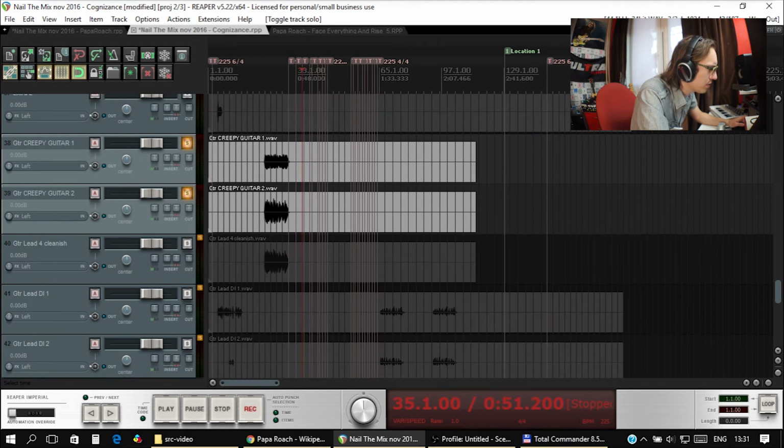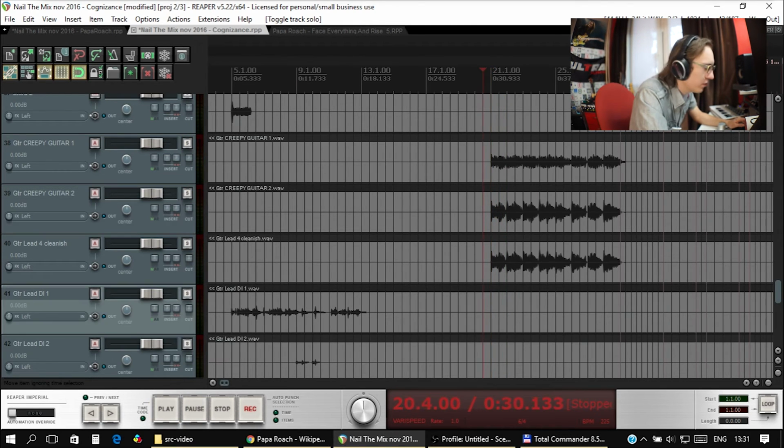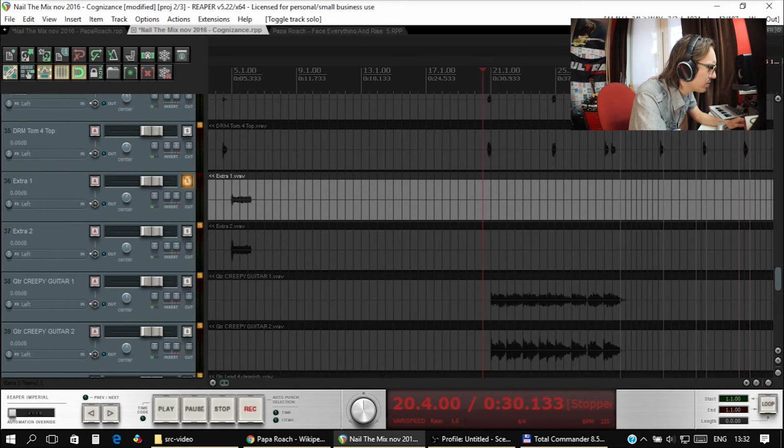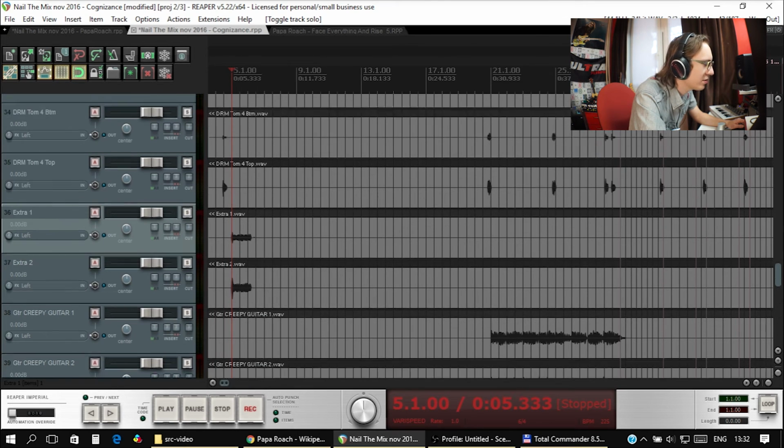Are those DI or? So now, creepy guitars are apparently some clean guitars with tremolo and probably something else. Yeah, extra 1, 2. Have no idea what it is. What the fuck is this? Okay, extra 1 and 2 is some more screams. So it's 11 screaming tracks.